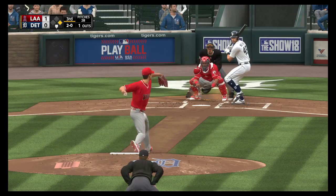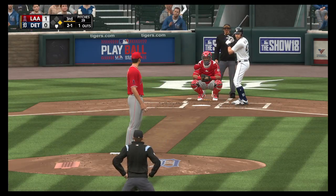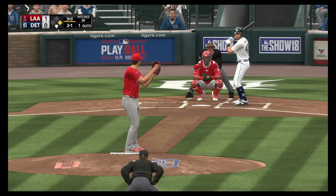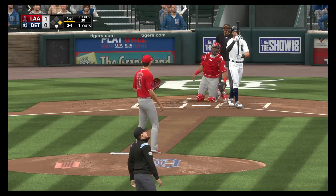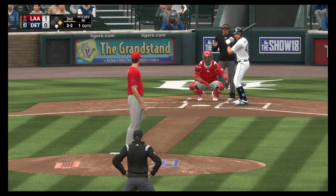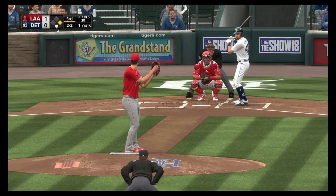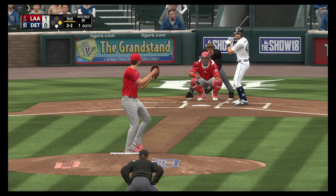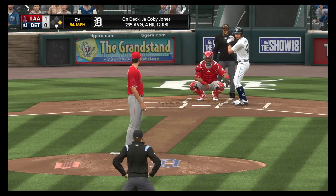The 2-0 on the way. Taken, strike 1 outside corner. The 2-1. And this pitch is hit foul off to the left and out of play, so the count goes to 2-2 now. Changes up on him, but that's in the dirt for a ball.